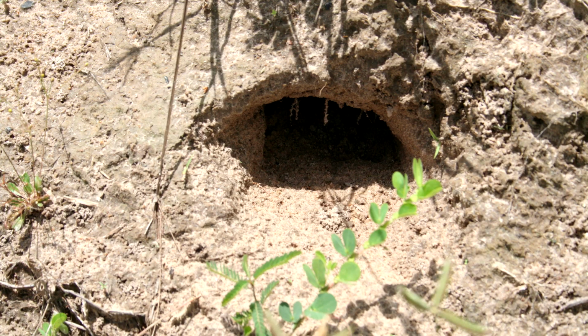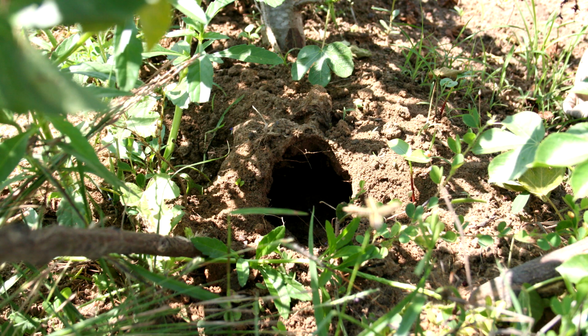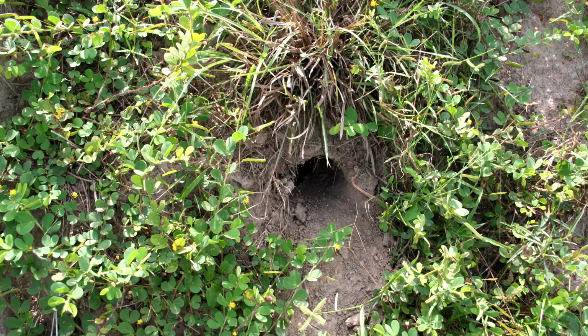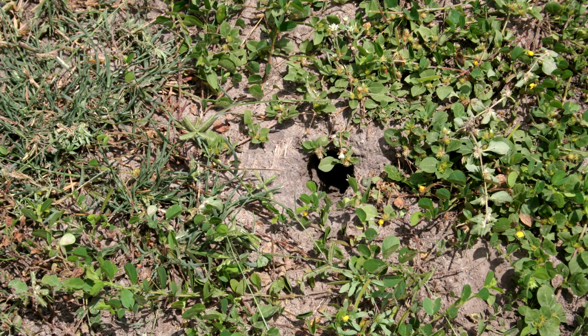The landscape is filled with various holes, and it takes a trained eye to know which ones are worth digging up if you're looking for savanna monitors.